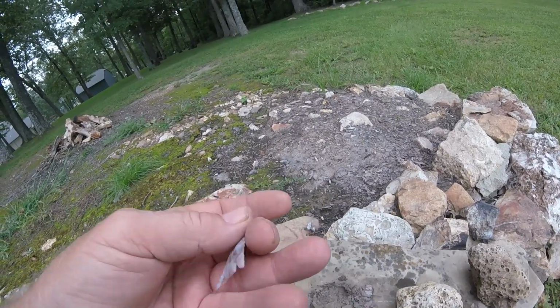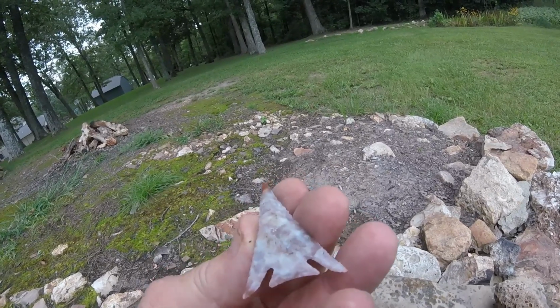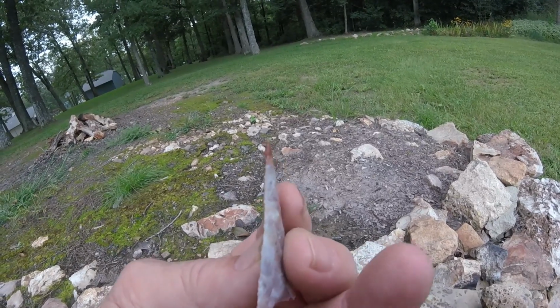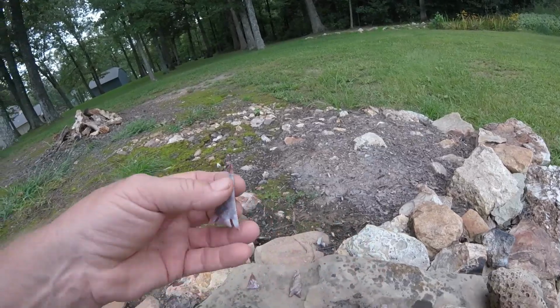This is a beautiful little piece. Look how thin that is, paper thin. Beautiful work.